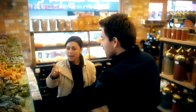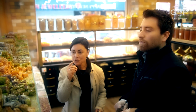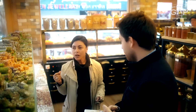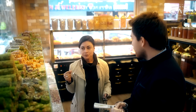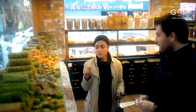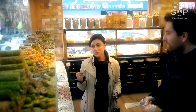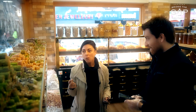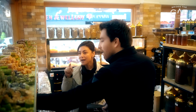Do you sell these by pounds? For example, that pumpkin one that you gave me? We sell by weight. 100 grams will cost you 9 lira. It's around 1 sterling or 1 euro. 9 lira, 100 grams? Wow, that's about a quarter pound, and it's less than $2 for a handful of sweet. I'm gonna have some of that.